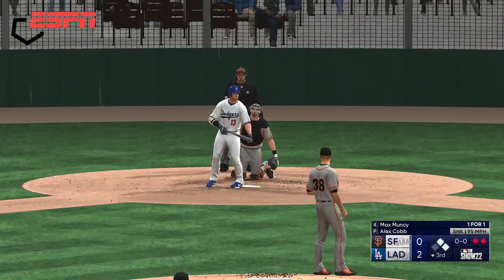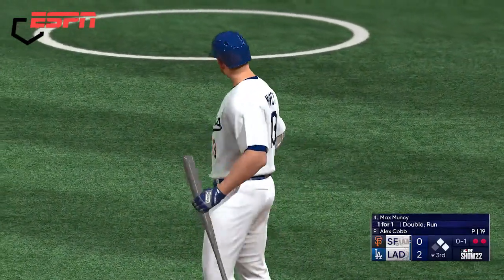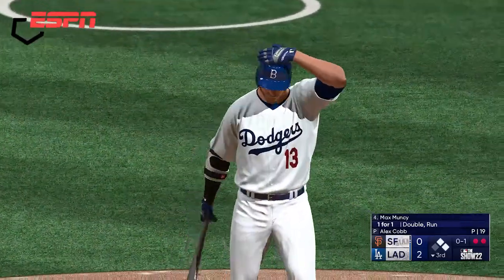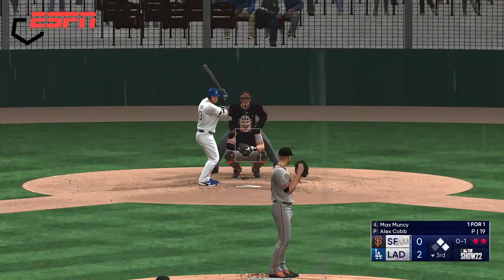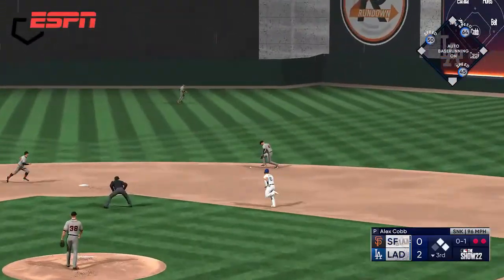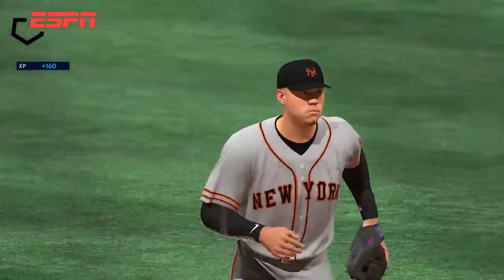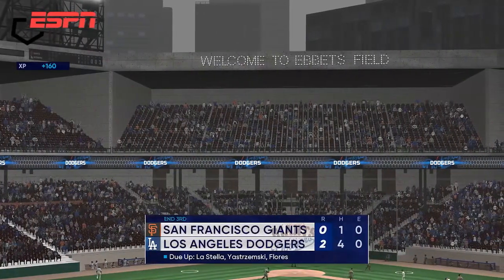First offering is fouled off. Freeman, the lead runner, at second. Smith on at first with two down. On the ground, right side. It's in and out of his glove. Force at second, and they get the out. Stayed with it nicely. Dodgers strand a couple. They're up 2-0.